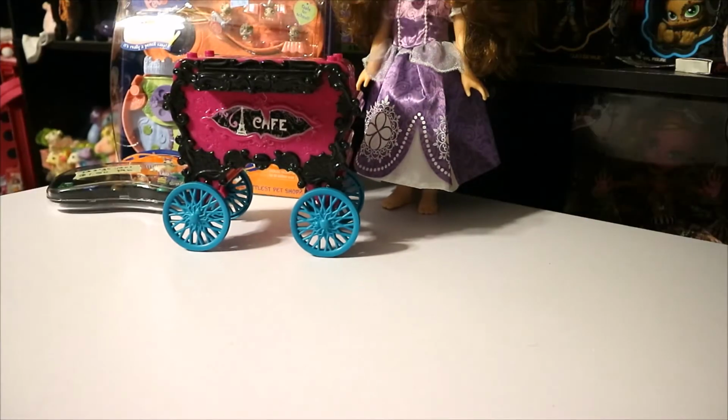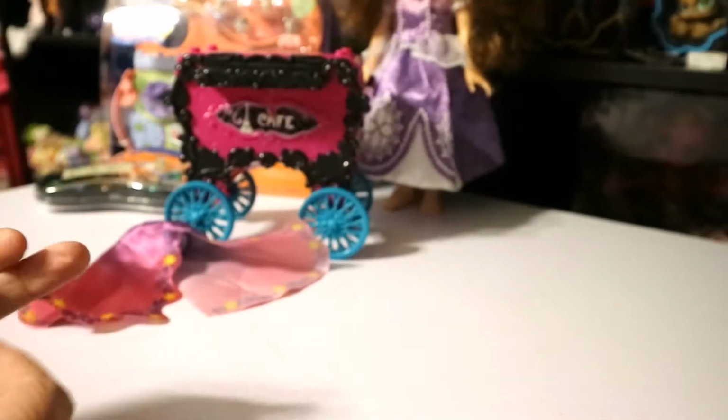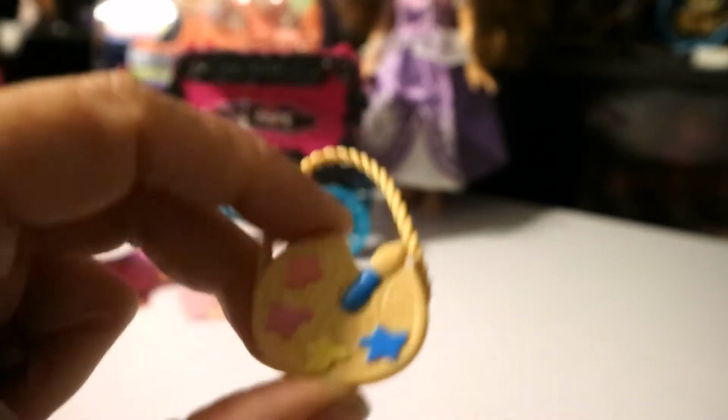So I found a couple pieces of doll outfits. I don't know what they are, but I feel like this was probably Rapunzel's or something, because of the sun and stuff. It's like a little skirt. This has a plasticky hook in it. And I was also going to say this was probably Rapunzel. It's a little purse with an art palette type thing with a little paintbrush. It's cute.